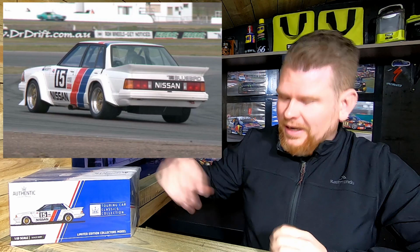Well, it is very different. I have a little bit of a Nissan collection going with the GTRs and a few Altimas. I also have the 12-hour winning GTR from the other year as well. They are going to do the... It's not Authentics. Someone else is going to do the HR31 within the next year or so.